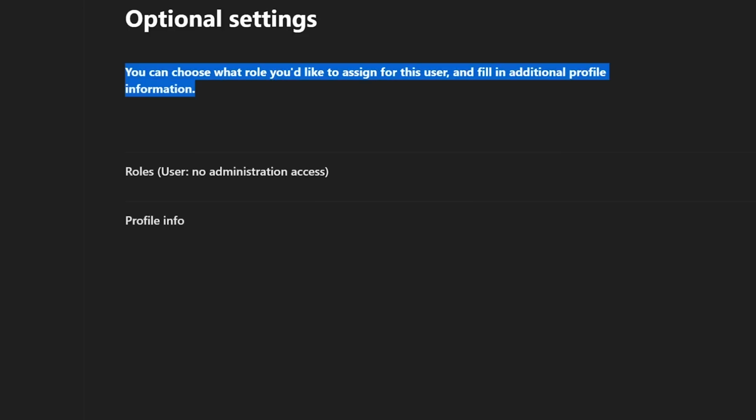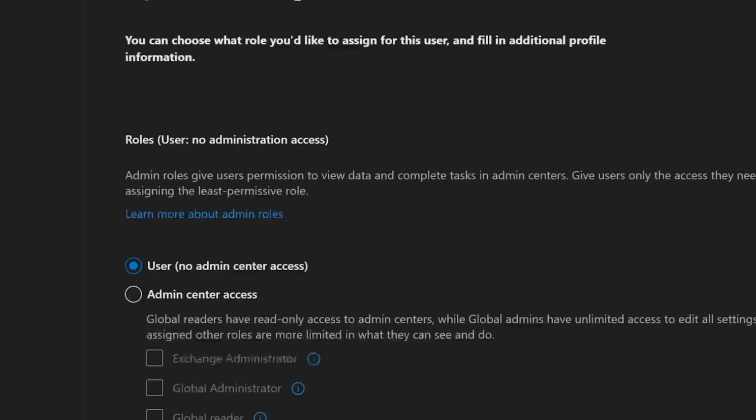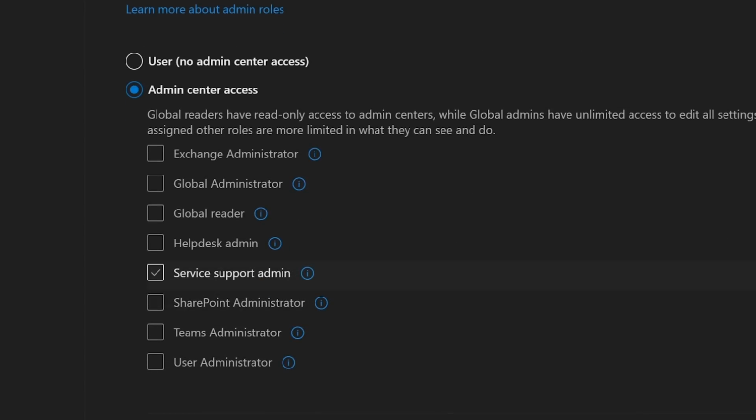Here we go. Optional settings. You can choose what role you'd like to assign for the user and fill in additional profile information. So you can assign roles. And if it's just a regular person, you would just leave it at user, no admin center access. However, if you want to give specific access to certain things within admin center access, you can do so. So if you want to make them Exchange administrator, global reader, help desk admin, service, you get what I'm saying. Any of these you can pick.